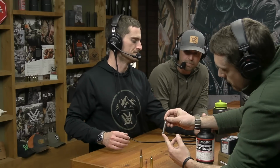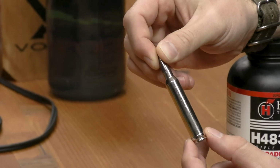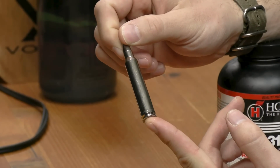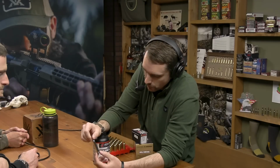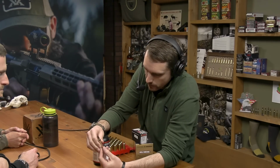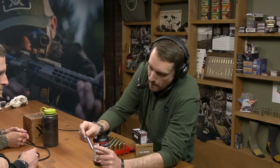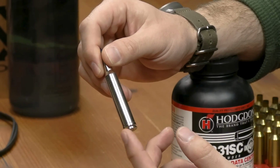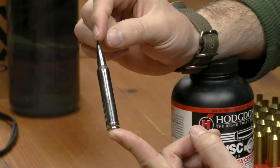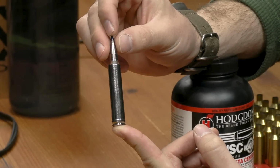Forward of the extractor groove and just on the web is this belt, which is a vestigial trait left over from an era bygone in which a lot of cases had belts to add strength and control headspace. These days, modern cases headspace off of the shoulder. Typically, there are some concessions there, but that belt is a leftover from an era bygone. There was a whole class of cartridges distinguished as more powerful or more capable because, well, it was a belted Magnum.